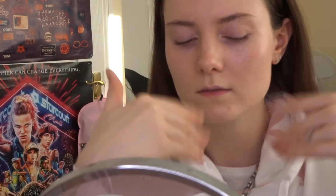I then like to go in with a bit of spray, just because foundation can make my face feel a bit sticky. So I'm using the Glow Recipe Watermelon Spray, just to refresh the skin a little bit. It's super duper fine, so it doesn't feel sticky.